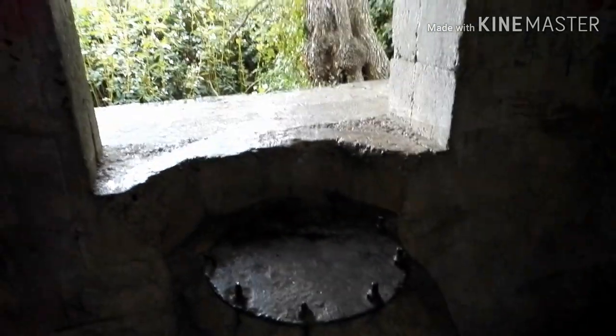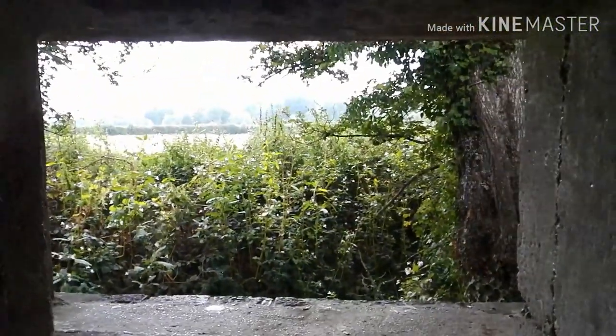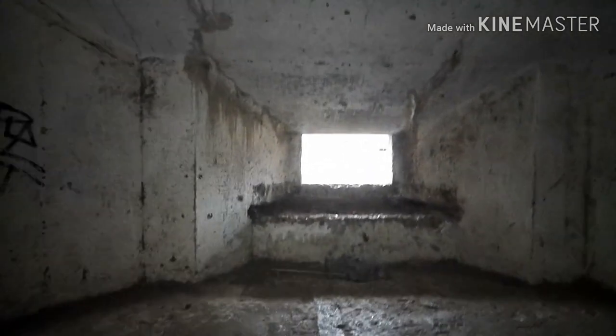Old pillbox. I guess I had a gun on there, aiming out there. It's kind of cool.